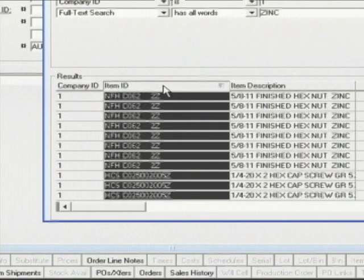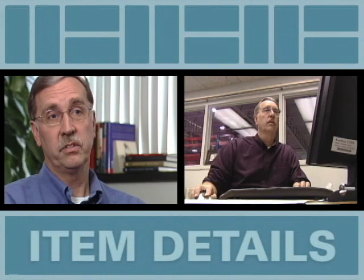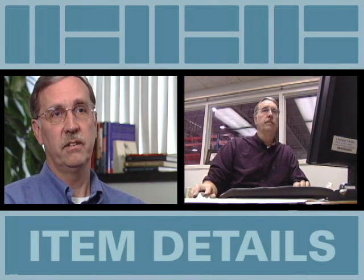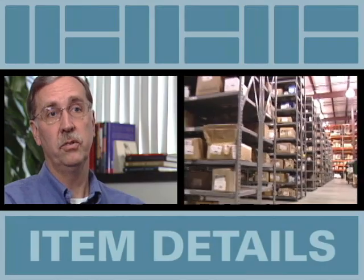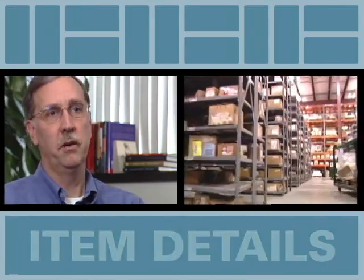So the range of sorting and searching for a part has made it very easy for us to look for substitutes and even come up with alternatives that we thought we never even had, that we realize that they're there by doing the search on the description versus doing the search on the part number.